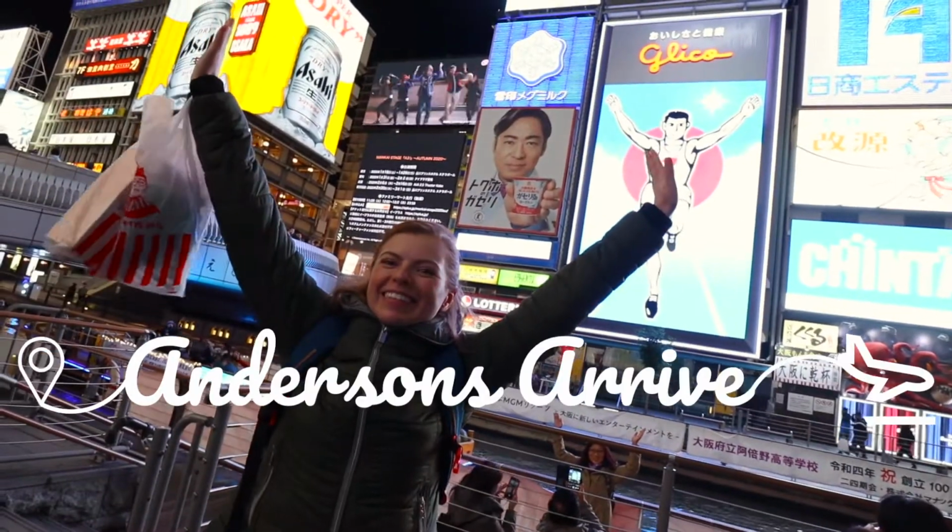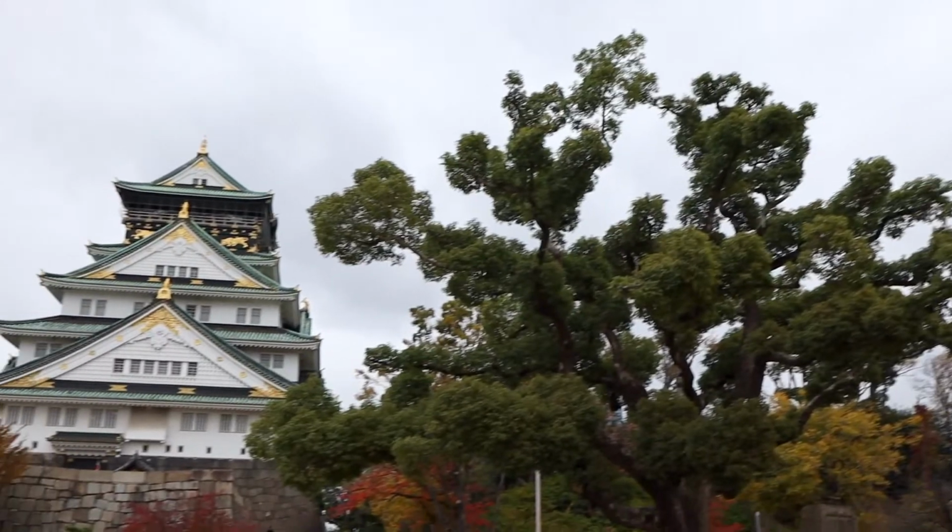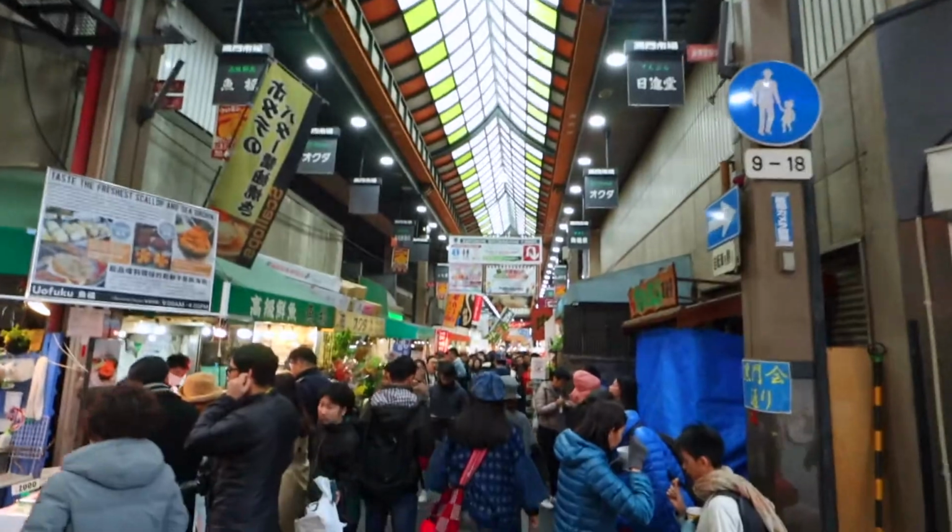Today we are going on a day trip over to Osaka. So we plan on seeing Osaka Castle, there's a big market there, and seeing what else the city has to offer. So let's get going.